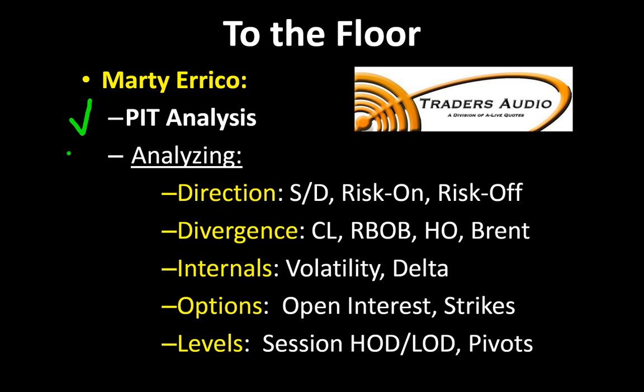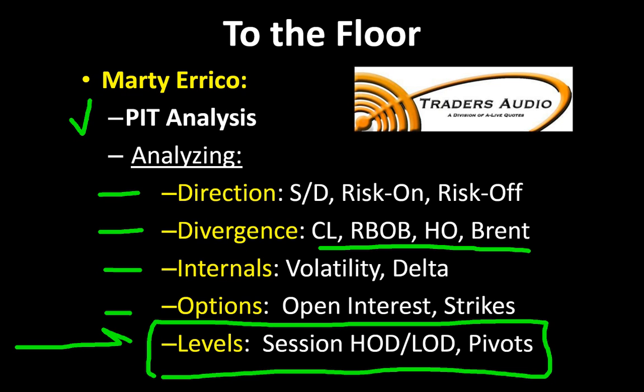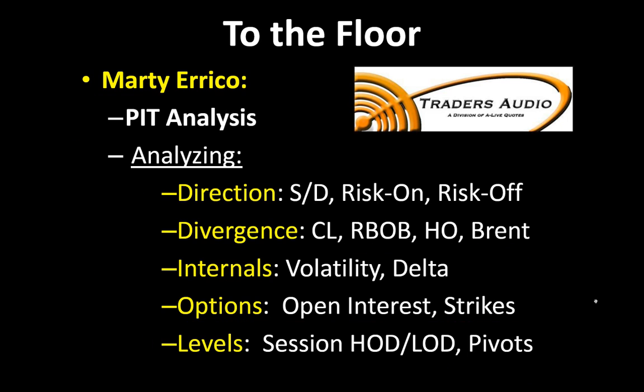because he's going to provide us with a pit analysis this morning, and he'll be providing us with market direction, intermarket divergence, crude, RBOB gasoline, heating oil, and Brent crude. We'll talk about market internals, different option prices, and as always, very important, remember those pit session levels are different than what we see in the electronic trading session. So we'll be watching closely to see what Marty's seeing for his pit specific session levels. Alrighty, enough out of me.